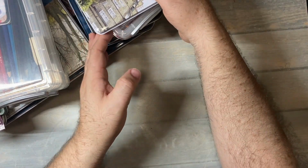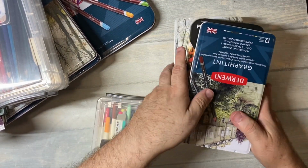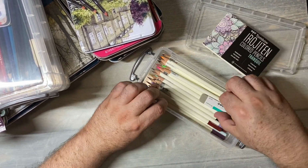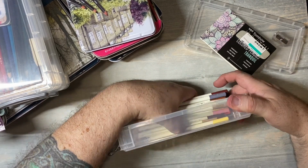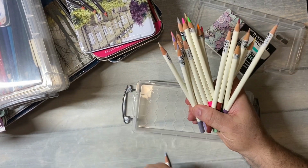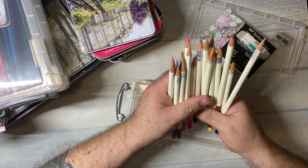Now, we have a bunch of these little 12 and 24 set things here. Let me first take a look at these. These in this container are quite a few of the Tombow colored pencils. Some of them you can see have barcodes on them. Actually, I think they all have barcodes on them.